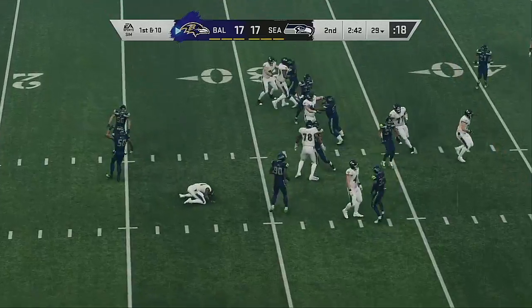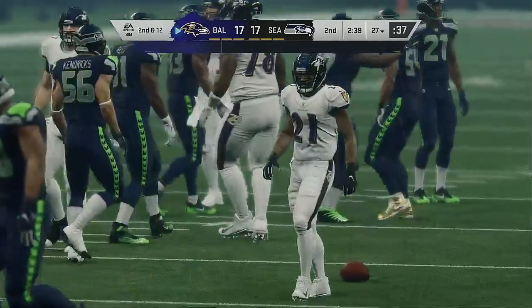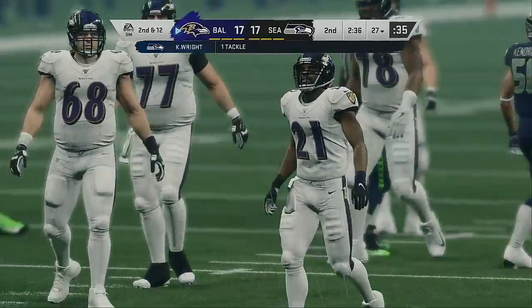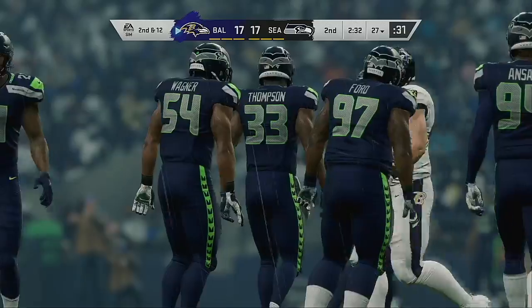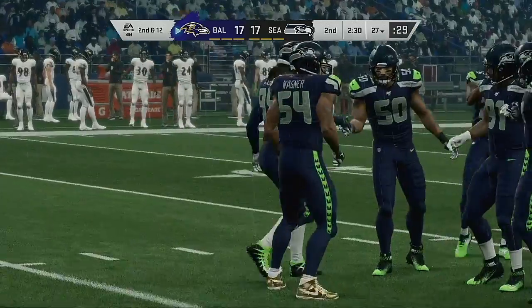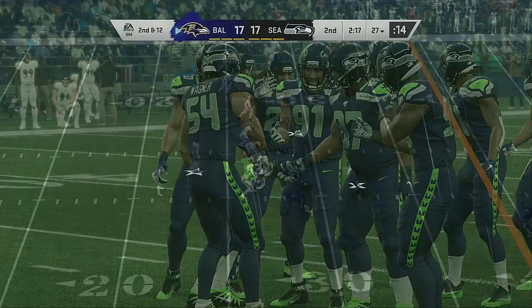The drive starts here with a carry by Ingram. And he is met in his tracks behind the line of scrimmage. That's going to go as a loss of 2, and it'll be 2nd down. Well, that's one where he's probably looking at his offensive line and saying, fellas, at least give me a second to catch it and move somewhere.